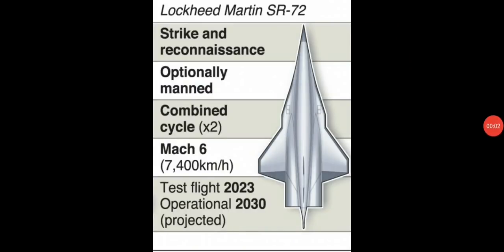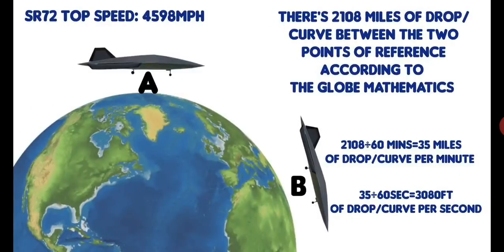Okay, so we've got the stats here for the SR-72. All I'm interested in is speed. Mach 6, 7,400 kilometers, which essentially is 4,598 miles an hour. So we've got that as a reference because I want to see how much supposed curve drop, according to the globe mathematics, this plane has to take into account while it's going top speed for an hour.